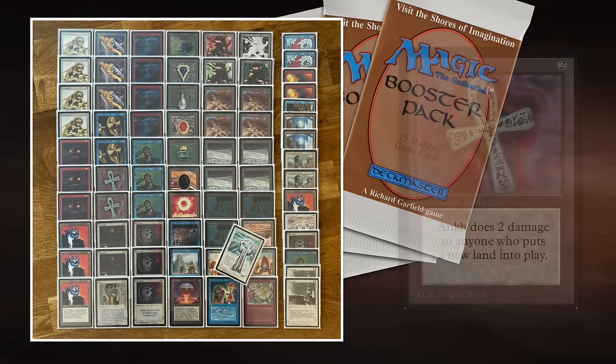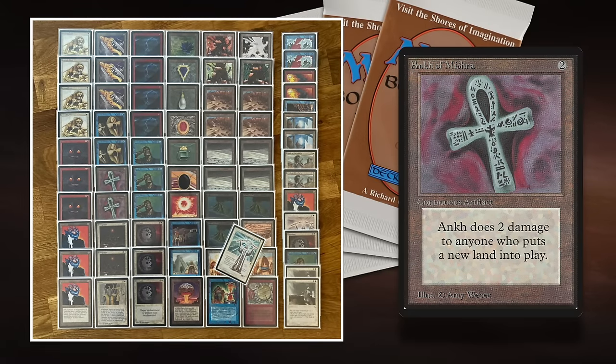And then, of course, Ankh of Mishra works really well with Black Vice. This is a very old combination of cards that I remember myself back in the day when we had these weird 100 card tournaments. Sometimes people would play these two cards together as well. With the Black Vice out, what do you want to do as the opponent? You want to play out your hand. But then there's Ankh of Mishra, and Ankh of Mishra punishes you for playing land. When you play a land, you take two damage.